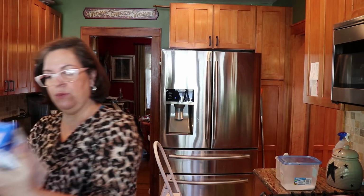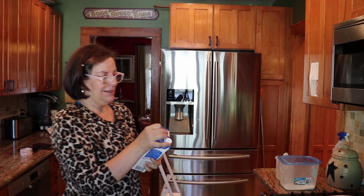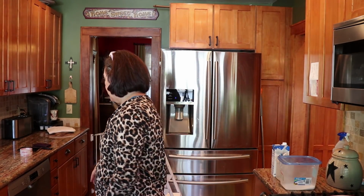And this one here, Parmalat long shelf milk. This was right ahead of the pandemic last year. I bought a whole bunch of those, and then we've been using them anyway, because I didn't know where we're going with that, like most of us.